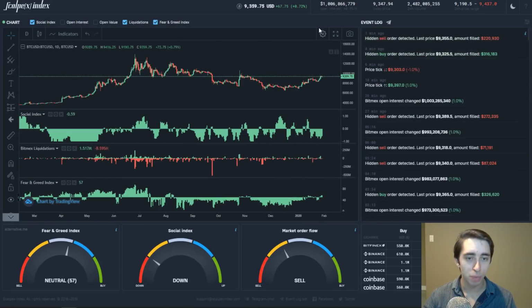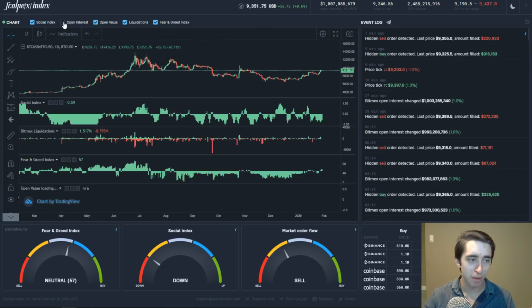One thing I wanted to share as well, another piece of data here, is a really cool tool. There's the ScalpX Index. This is a really cool tool that has a variety of different indicators laid out over the chart here. It uses, of course, TradingView's API. It has a lot to do with the margin platforms. They have, for example, the liquidation index. They have open interest.